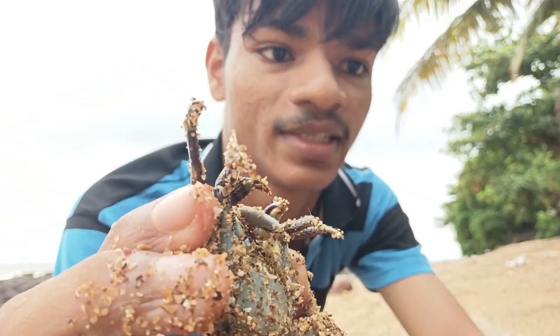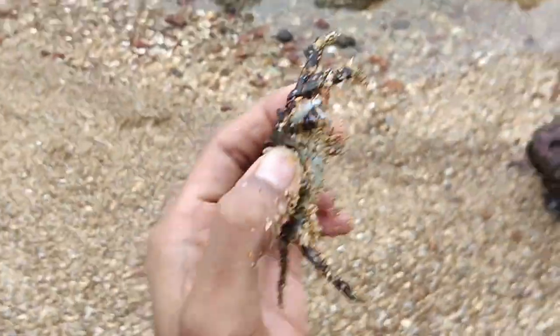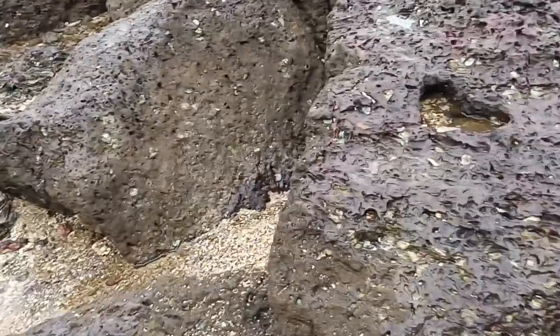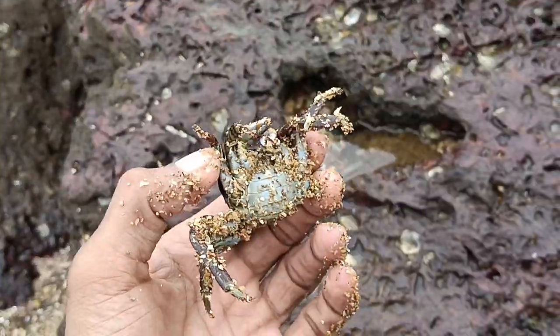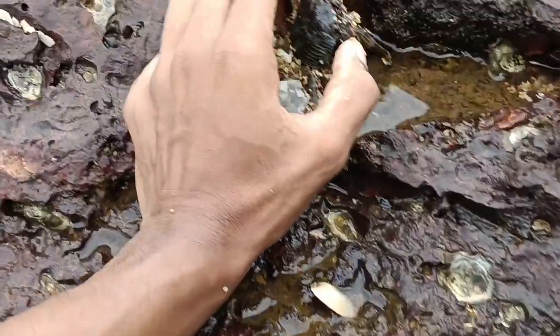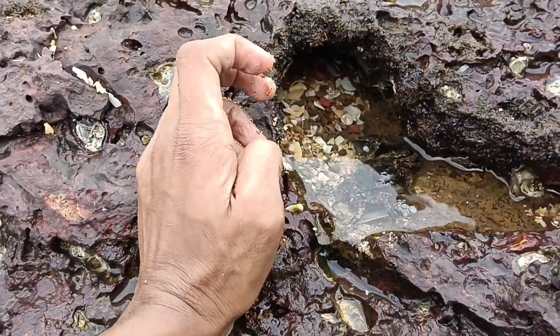Now let's just leave this crab into the sea. Grow up and then we'll catch you. But for now, you have a lot of life to live. So go, my buddy. We'll send it into this hole, guys, because there is water in this hole also and it can take water and get fully fresh. So we'll leave the crab over here. We left it. And it is left.